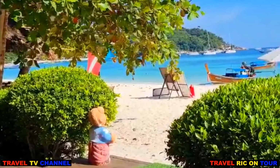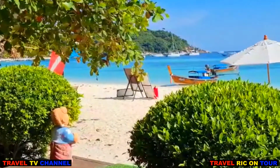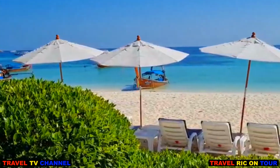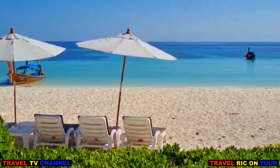Isn't this nice? Now, this is just one reason alone to come to Thailand. And if you do, then check this beach out. Sita Beach. Amazing, really is.